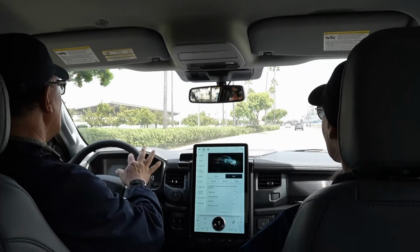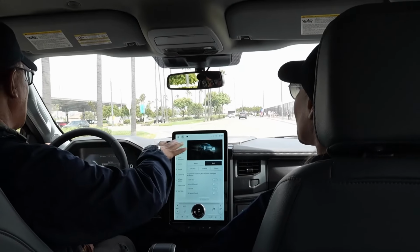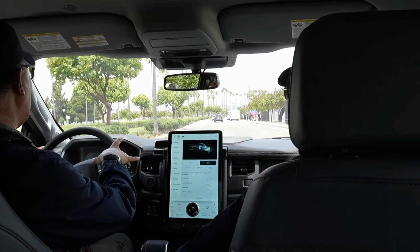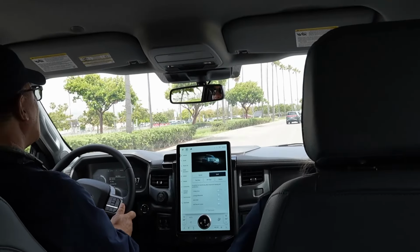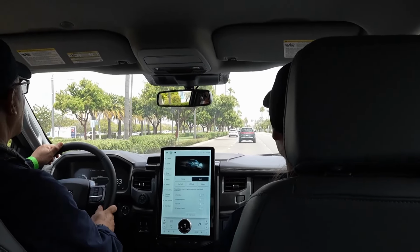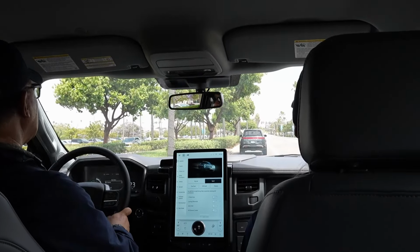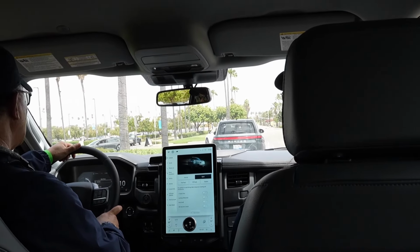The F150 Lightning, how much does this one cost? This trim starts at about 70. Oh, 70? Is that including everything? It's a base price. And what's the warranty the Ford guy is giving? The battery and the mileage? The battery is 8 years or 100,000 miles, and the basic warranty is 3 years or 36,000 miles. 36,000 miles? Yeah, that's correct.